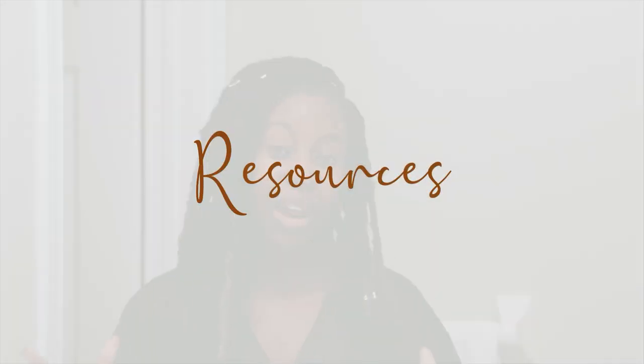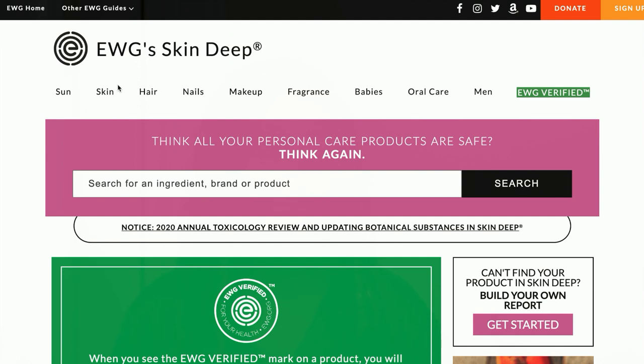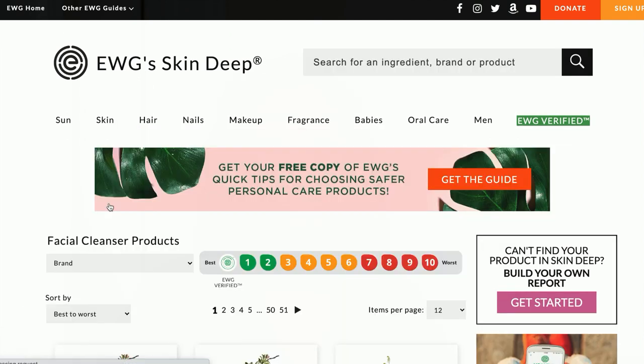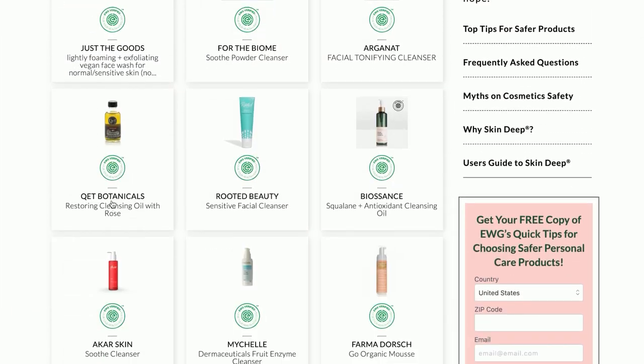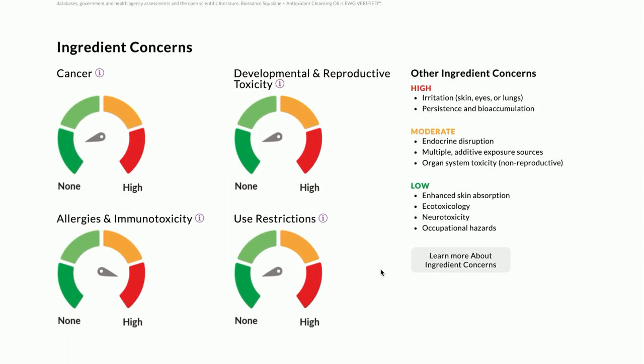So number one, let's talk about some of the resources. When I first started getting into skincare, one of the first places that I ran to was the EWG website. Now this is a Skin Deep database that basically grades products on whether it's hazardous to your skin or not, whether there's been any studies found that it's been irritating to your skin. It has a really simple design. It makes it really easy to read.